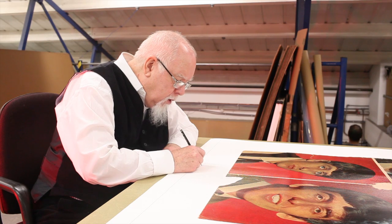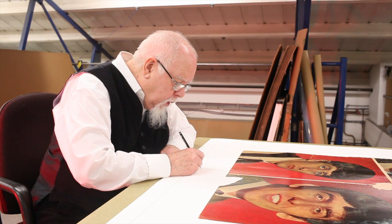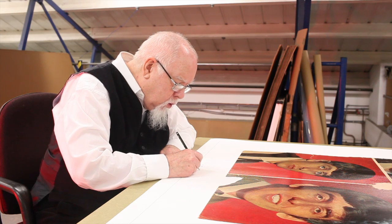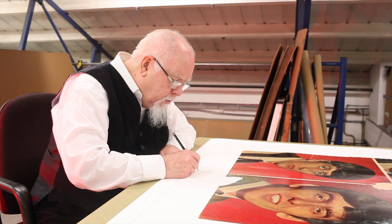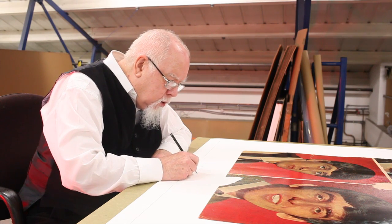During my life, I've done lithography, I've done etchings, I've done wood engravings and woodcuts. So I've gone through all the historical ways of making prints.